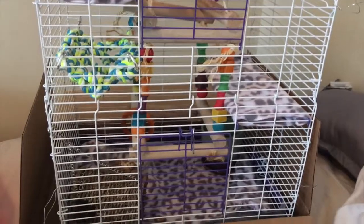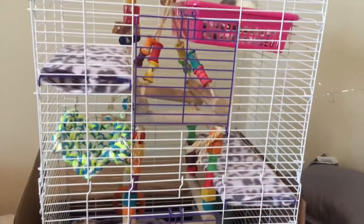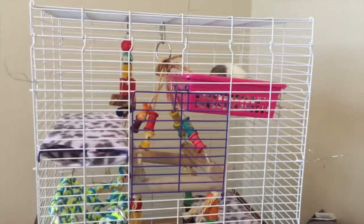So yeah, I think she'll be more comfortable in here. She has more places to climb. I could fit more toys, more interesting things to do. And overall, it's just a better setup for her.